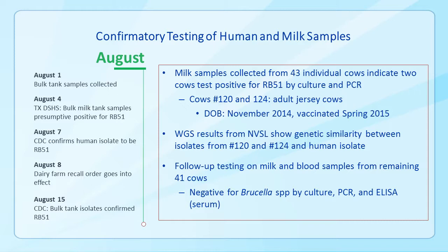And from that, they identified that there were 2 specific cows that were shedding in milk, that were contaminating the entire bulk milk tank. And those 2 cows were removed from the milking process. And by August 8th, the Department of Milk and Dairy in Texas issued a recall order to the farm, a cease and desist, so they were no longer able to sell any products from their farm.